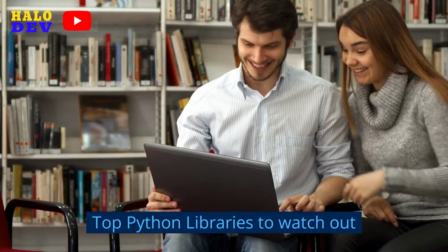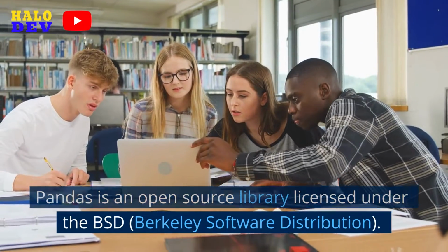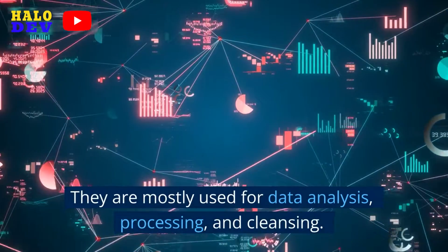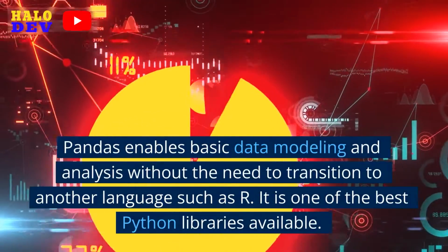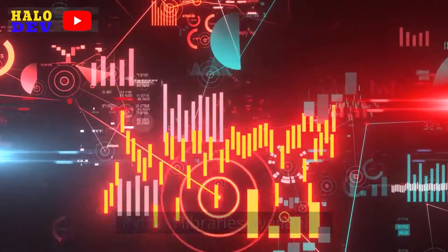Top Python libraries to watch out for. Pandas. Pandas is an open-source library licensed under the BSD, Berkeley Software Distribution. This well-known library is commonly used in data science. It is mostly used for data analysis, processing, and cleansing. Pandas enables basic data modeling and analysis without the need to transition to another language such as R. It is one of the best Python libraries available.